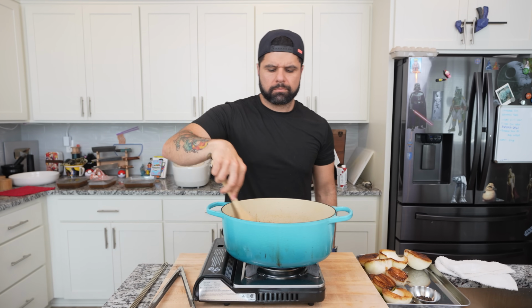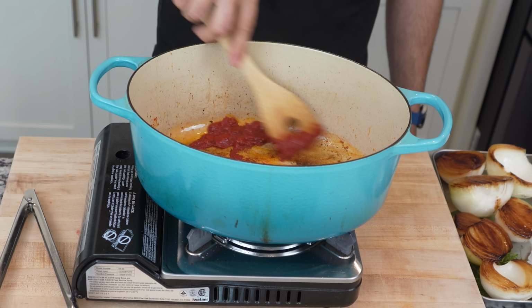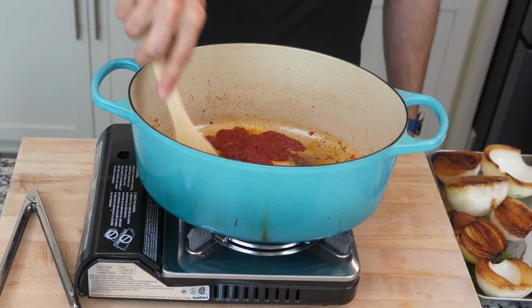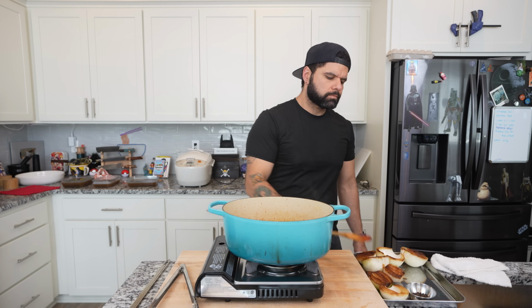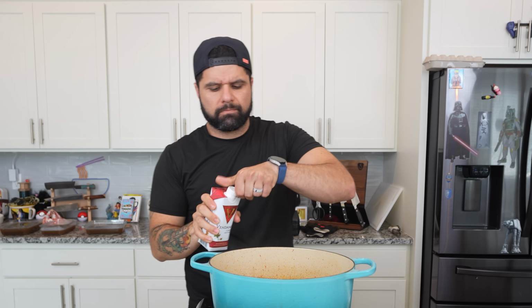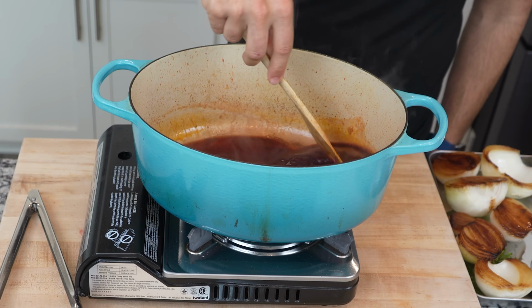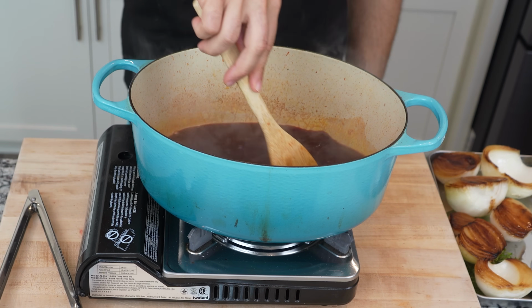And this tomato paste has to get cooked for about 5 or 6 minutes just to help it cook along, because it does help sweeten the sauce a bit. Once the tomato paste has been cooked, this is where I add in a good amount of red wine. The red wine helps deglaze everything, and this is why I had mentioned it's very important to use the same pot the entire time when making the demi.